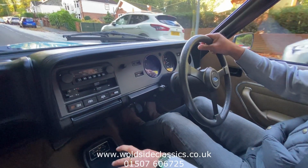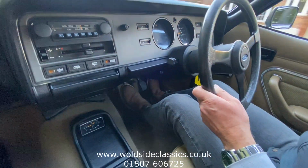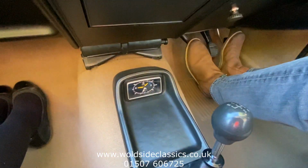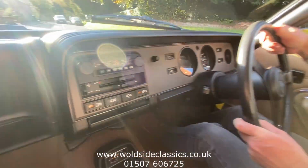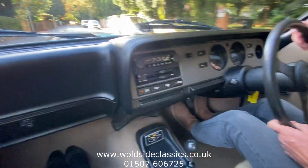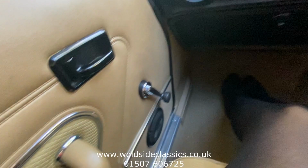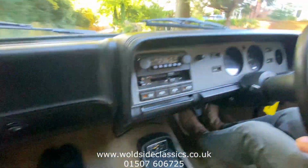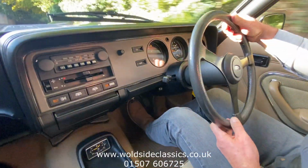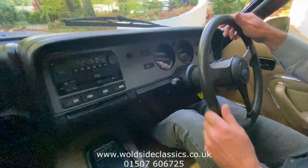Right, we'll just take you up the road in this lovely low mileage Mk3 Capri 1.6 GL, 4-speed manual gearbox, super slick original Ford transmission, which everyone loves. So just in town traffic at the moment. Driving nice. No misfires, creaks or rattles. Body is very solid on the car. It's never been welded, so it's all original and everything. Steering's dead straight ahead. Steering wheel feels nice, very little wear.